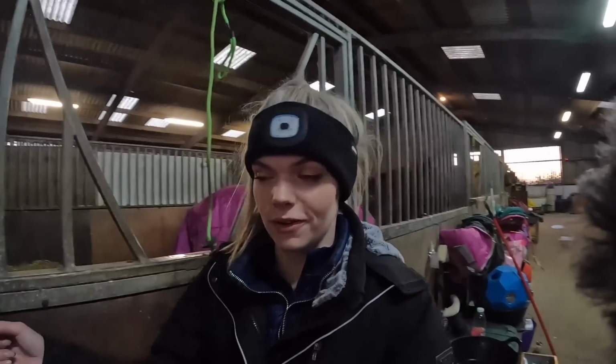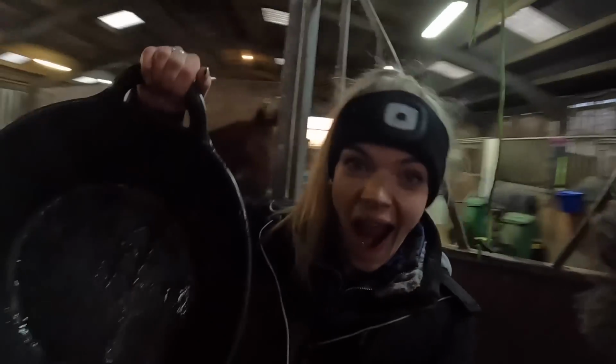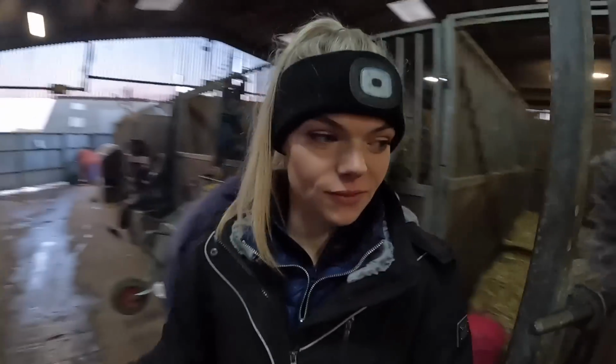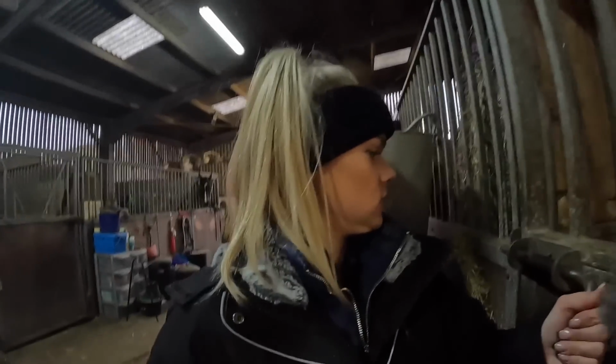Guys, it's a miracle. She's eaten the pain relief. Oh my goodness, well done, Snip Snip. Look at the empty bowl. Right. Let's hope she takes antibiotics.